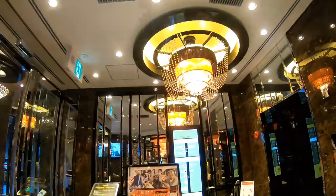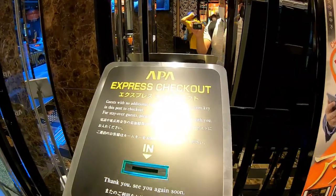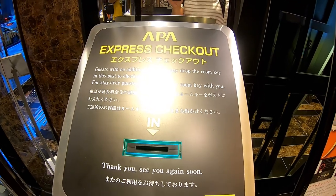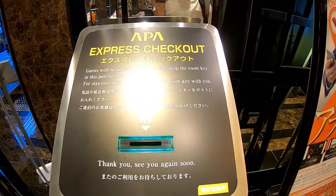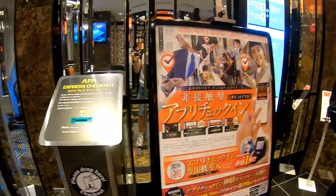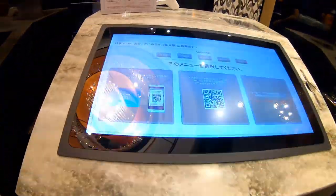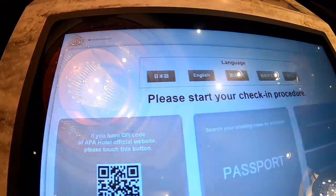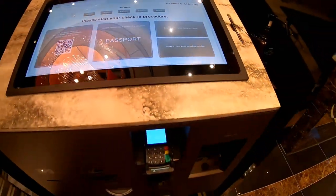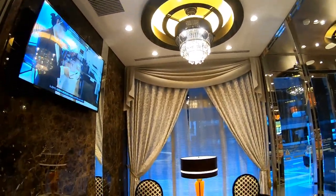This is a very nice hotel. Wow. Express checkout. Guest with it. No additional charges, may drop the room key in the post at checkout. And to my right, there's an elevator. Wow. Beautiful.